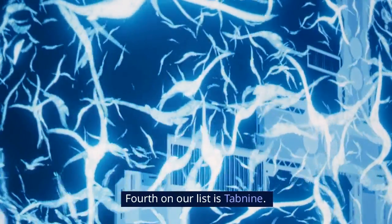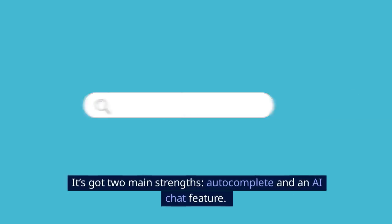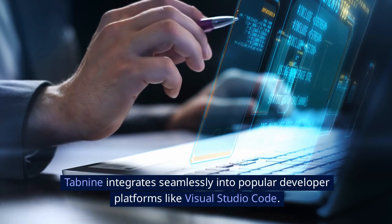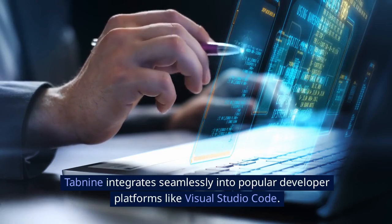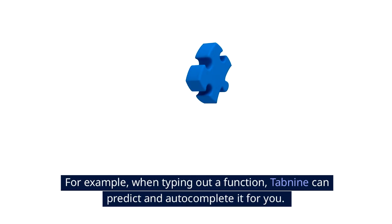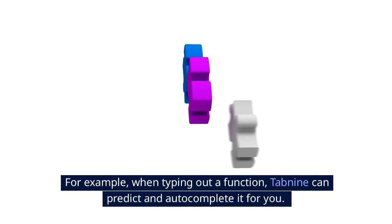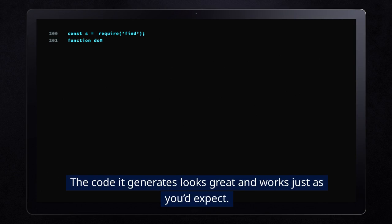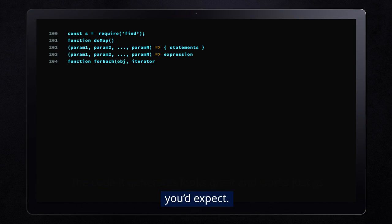Fourth on our list is Tabnine. It's got two main strengths: autocomplete and an AI chat feature. Tabnine integrates seamlessly into popular developer platforms like Visual Studio Code. For example, when typing out a function, Tabnine can predict and autocomplete it for you. The code it generates looks great and works just as you'd expect.